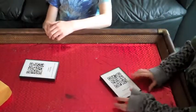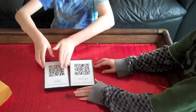Put them together in the middle. Yeah, right, isn't that pretty?